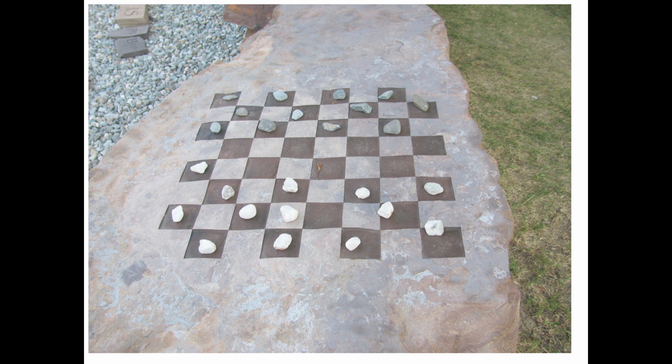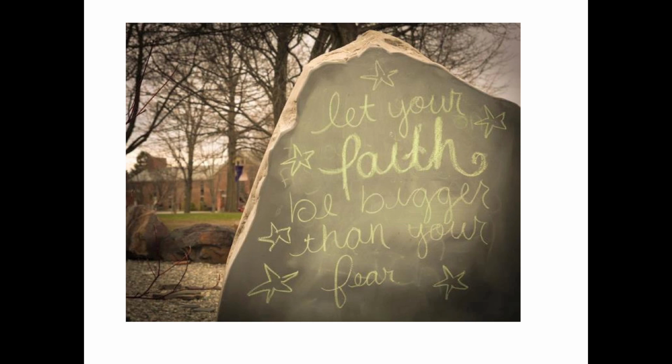We also asked Chris to blast some checkerboards, so you could go and play a game of checkers, and we had him cut a boulder and mount an antique slate chalkboard from an old Vermont school. And we see graffiti and more powerful messages. This one I found the morning after the Boston Marathon.